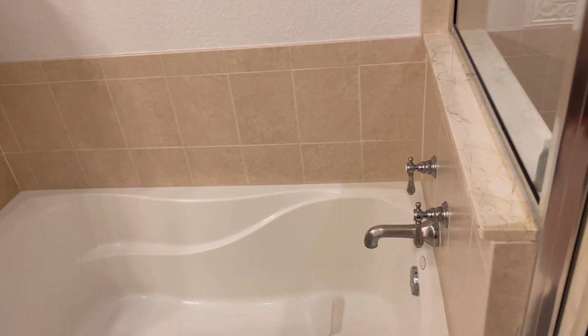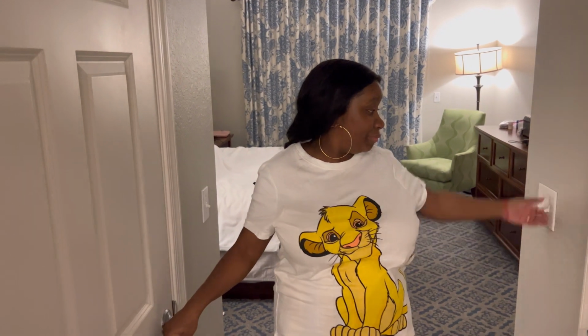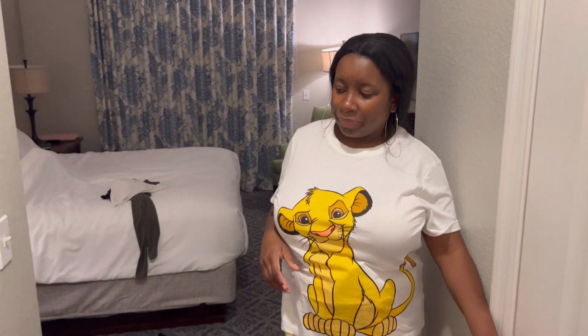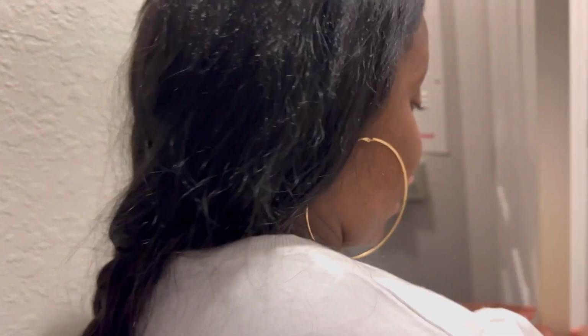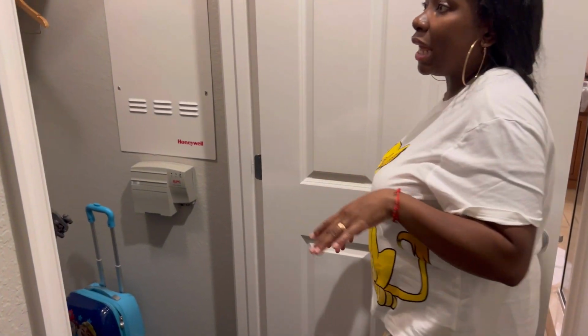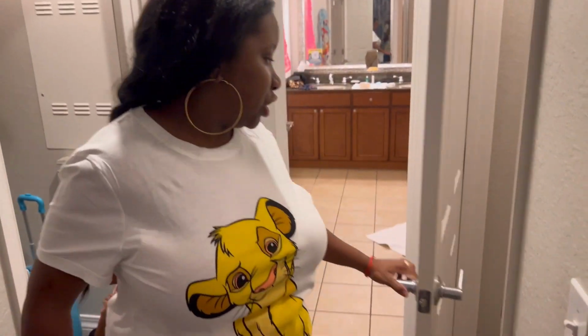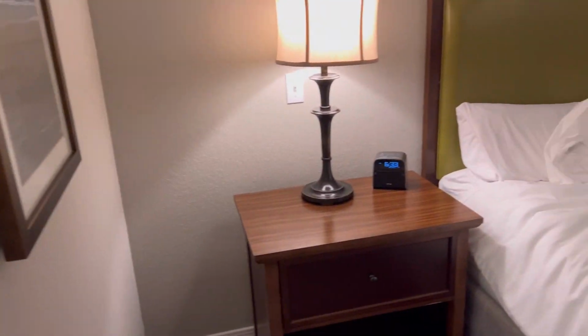All right, guys, let's get out of the bathroom. And let me show you guys the closets really quickly. His and her. The kids and yours. Whichever way you like it. So come on over. So here we have a nice, beautiful closet. Our stay is gonna be quite long. So this is super cozy, super spacious. It's big enough if you wanna go on with your family.